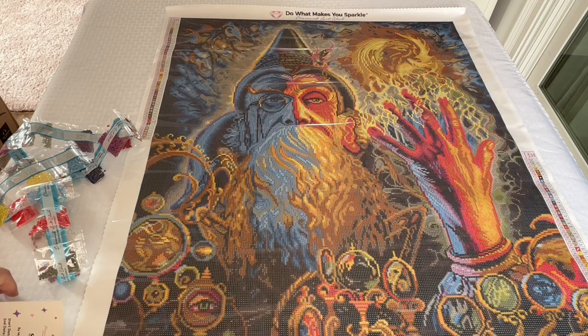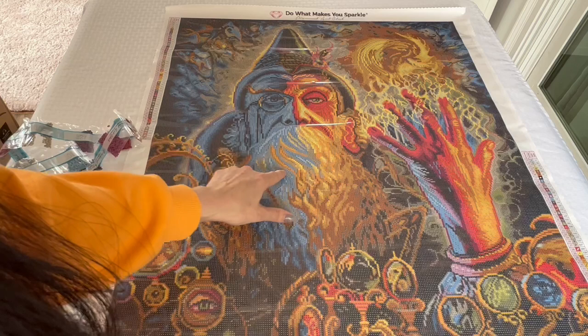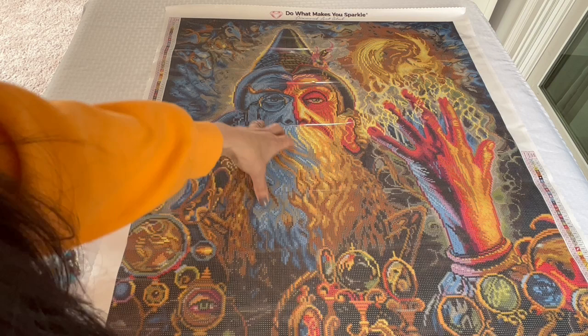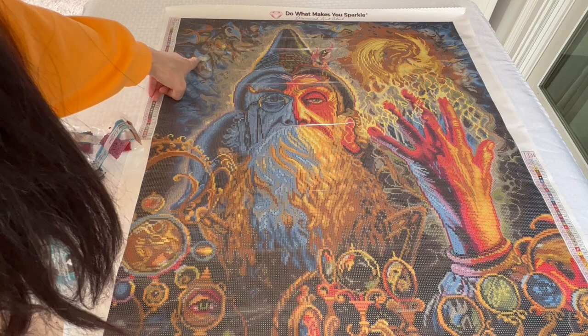Okay, so we see it. I see it around this circle here. I see some in his beard over here. Very cool. So I did think, okay, I would like to have some ABs like in his beard. I see some over here in his hair. So yeah, that's exactly what I was thinking. In this creepy guy's face.